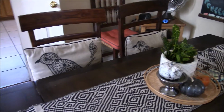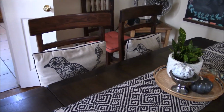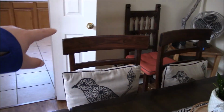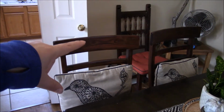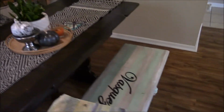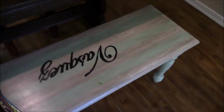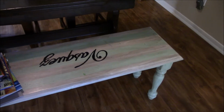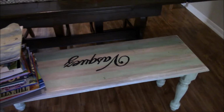And then here's some pillows. I believe they're from Pier 1, I'm not sure. These chairs are from Target. This bench is a DIY I did many years ago. Someone was actually throwing this bench out and I repurposed it.